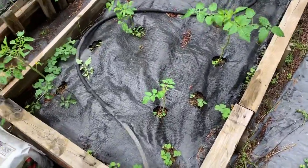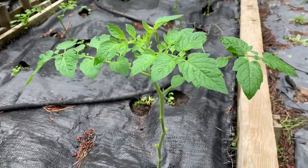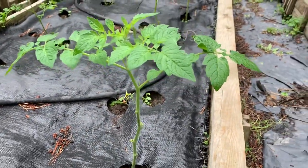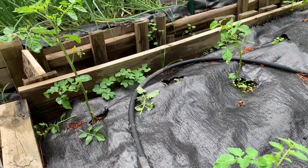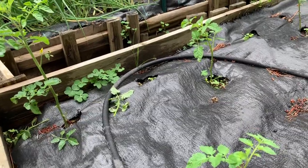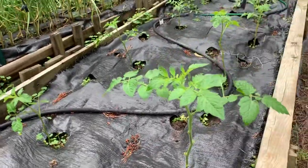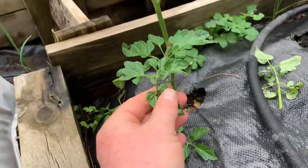Tomatoes, got a variety of tomatoes this year. So these are our tomatoes, also giving them a dose of Epsom salts. Tomatoes, eggplants, particularly love a hit with that. Usually hit them with Epsom salts once a month. You can see a little bit of damage here on the leaves.